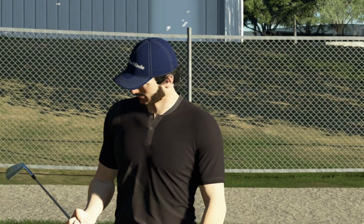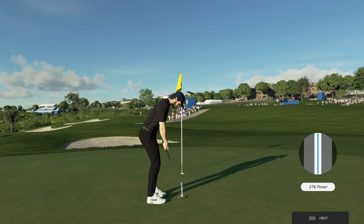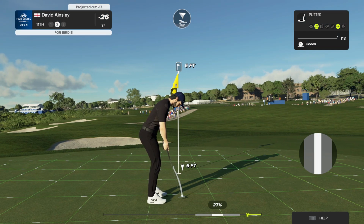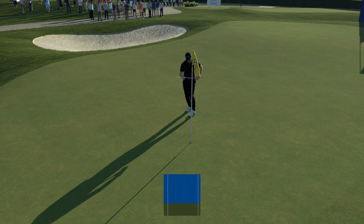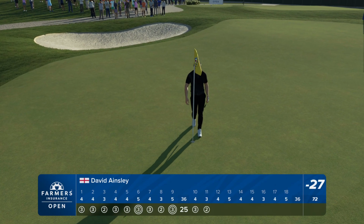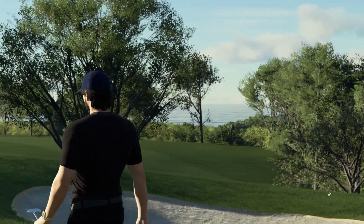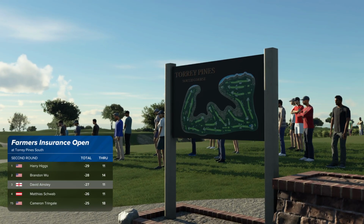Wow, what a shot. Just 6 feet between he and the hole. This is their look at birdie. I like the look of this. Always nice to hold those for a birdie. 2 in a row there, Luke, getting their groove on. And there's no movement on the leaderboard after that hole.